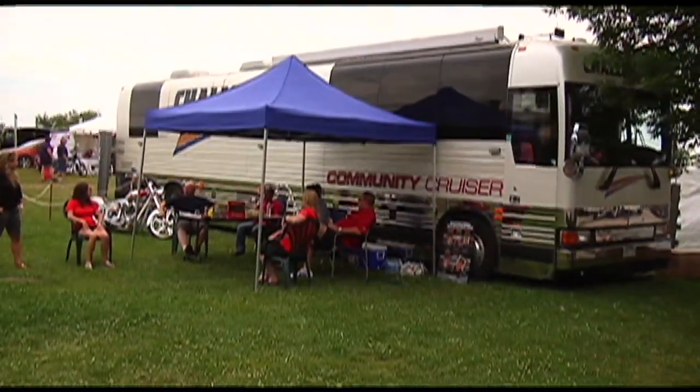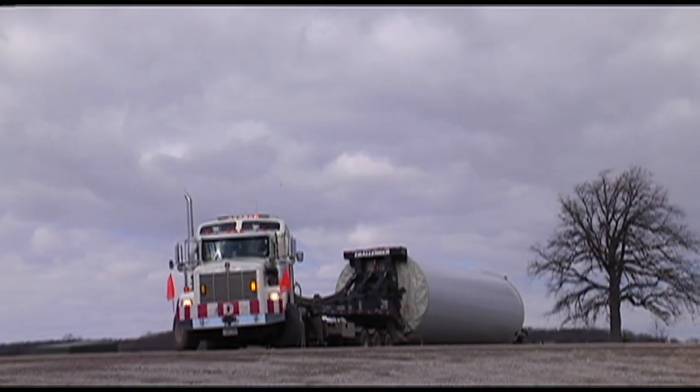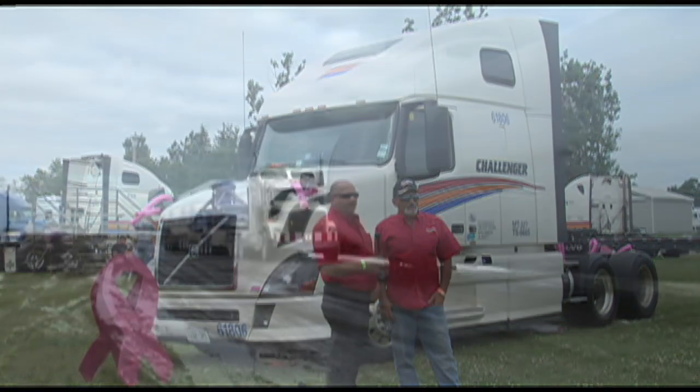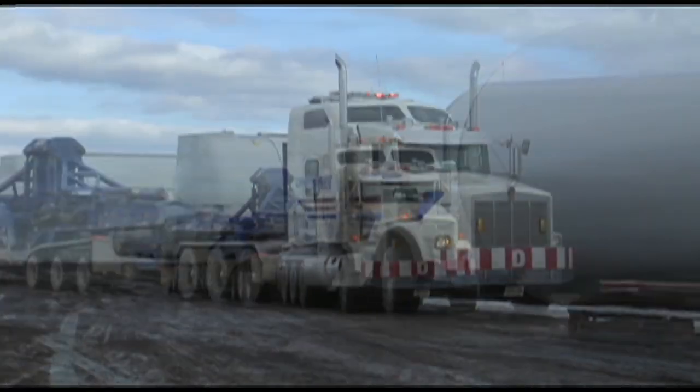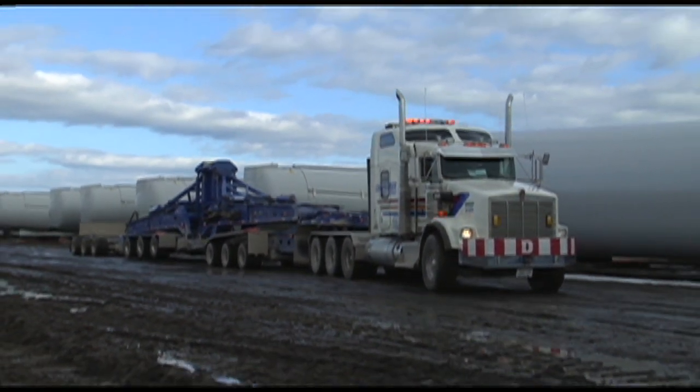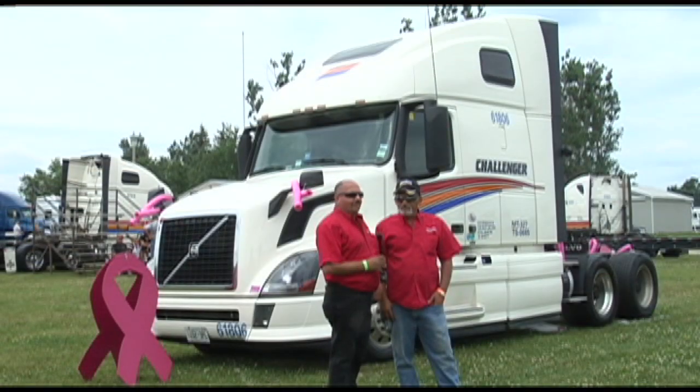Over at Challenger this year, we're really pushing on the wind division, moving windmills and wind turbines and blades. You'll see us definitely out going down the big road down there, pulling those along. A lot of new equipment. The company's getting bigger and stronger every year. We're a force to be reckoned with out here.